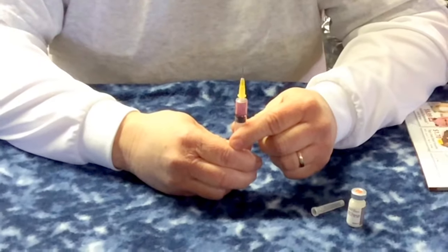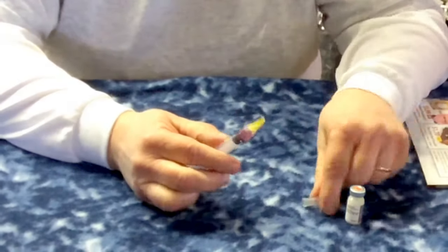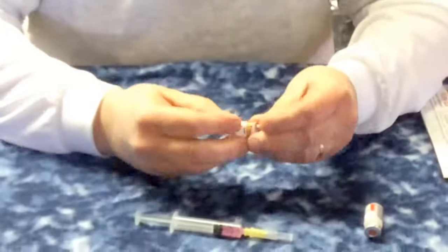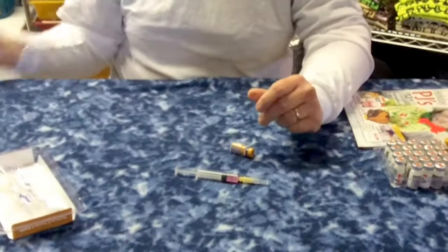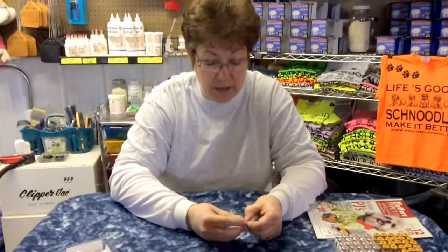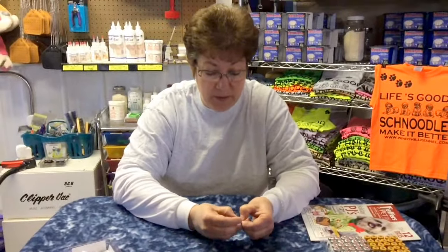So, you don't have to have all the air out, but I push all the air up to where it's just ready to come out the point, but not quite yet. Then what you're going to do, the one that has the water in it, you just basically throw it away. The one that has your shot, you can peel off this label.